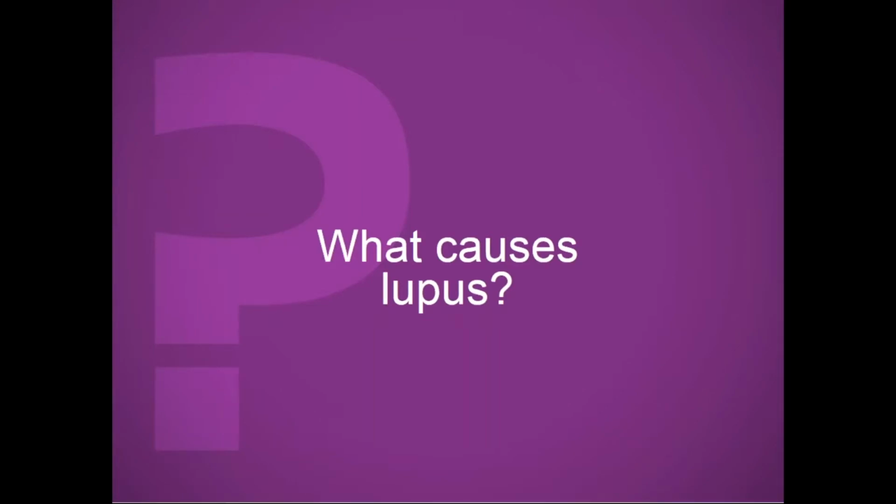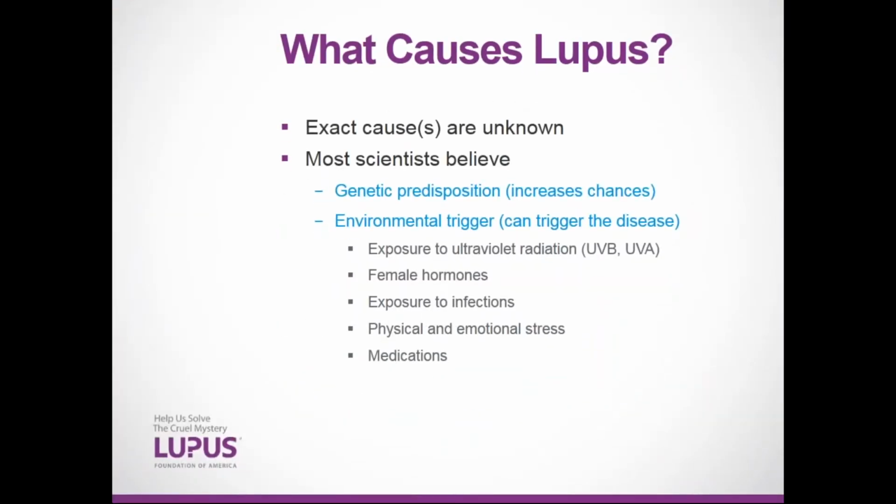So let's take a look at what causes lupus. Many, but not all, scientists believe that lupus develops in response to a combination of factors both inside and outside the body, including hormones, genetics, and environment. While the exact cause or causes of lupus are not fully known, it's widely accepted that lupus results from a complex interaction of genes and environmental factors.